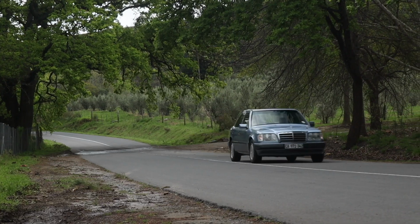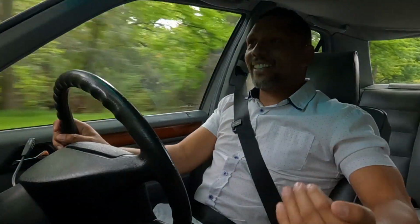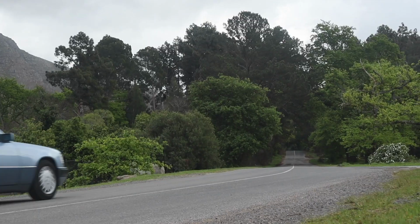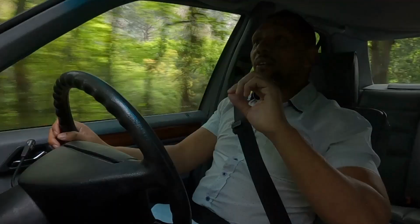You've got height adjustable seatbelts over here, and I wasn't sure what this button was, but that is the electrically adjustable rear view mirror, people. Electrically adjustable rear view mirrors in a car this old. Oh, wow. This is like taking a step back in time, but into the future at the same time. Back to the future, maybe? Oh, this is a lovely car to drive. This is a lovely, smooth car to drive.